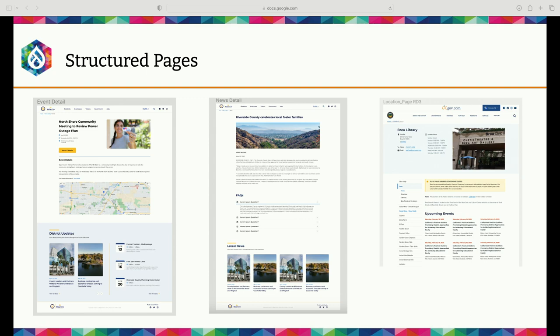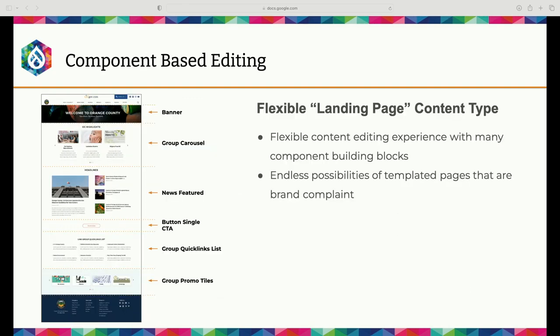During the development, we built out each of the components individually and then embedded them into our structured pages, like the news, events, location, and things like that. But as you'll see on the next slide, we also use these components on our more flexible landing type pages. So for both of these platforms, we built a landing page content type that would utilize these flexible building block components to the fullest.